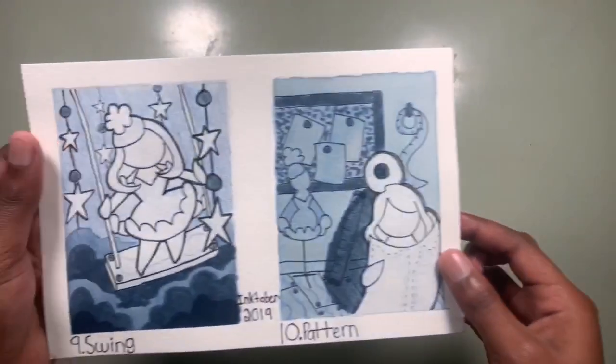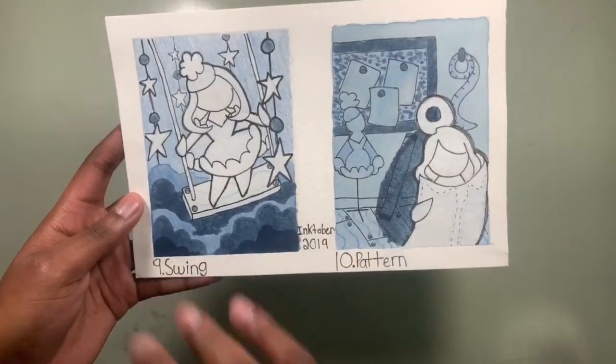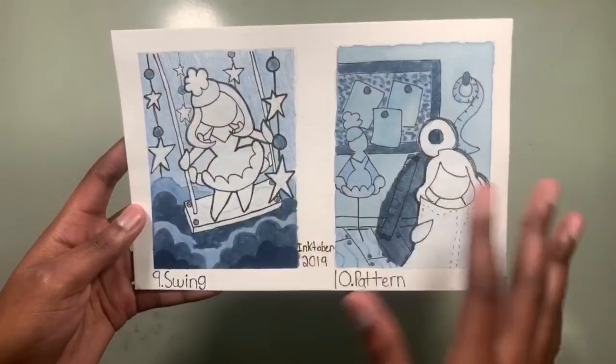So okay, here is day 9 and day 10 of Inktober. I really like how these both turned out because I just like the background story of this.